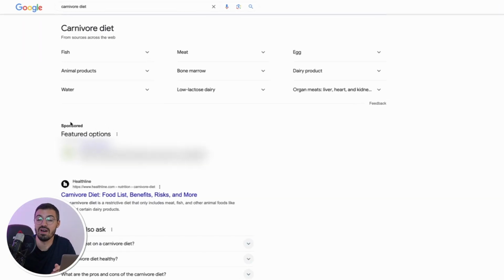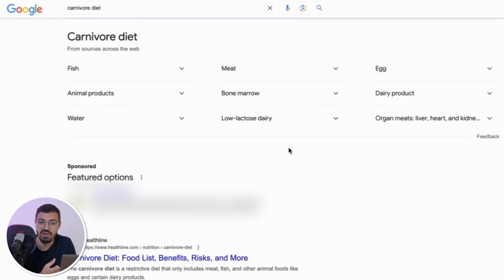Let's say we identify the term carnivore diet as being very relevant for a beef supplement company. In this case, we're talking about, let's say, a desire of potential users. They would like to step into the carnivore diet. They might have the problem that meat is expensive, so maybe they need something to integrate it and bring down the cost. That's what we identified with our search.